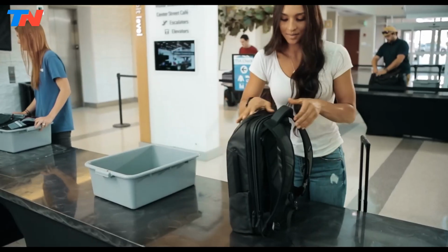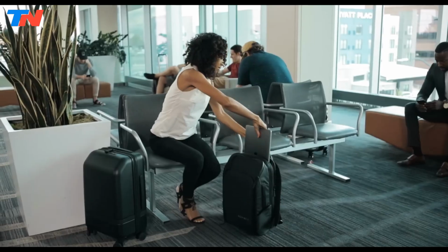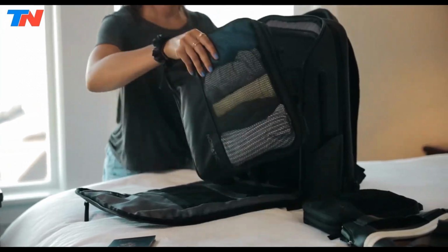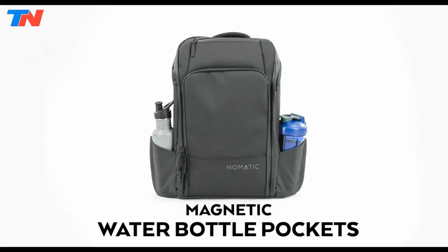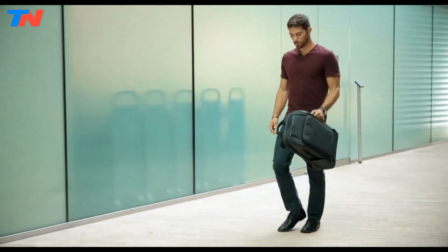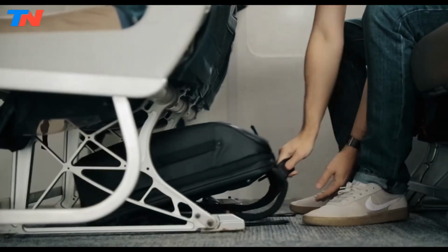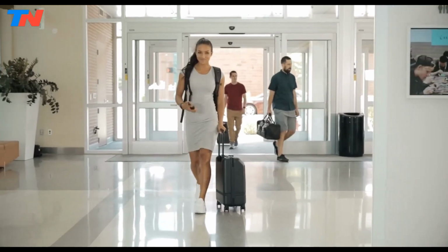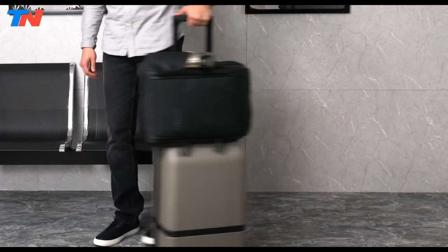Key features include a TSA-ready laptop sleeve for devices up to 16 inches, multiple organizational compartments, hidden security pockets, and magnetic water bottle holders. A patent-pending strap system allows seamless transition between backpack and briefcase modes. With its stylish design and travel-friendly features, it's ideal for professionals and tech-savvy travelers.